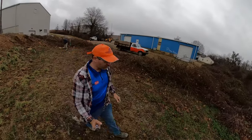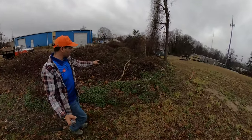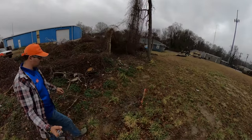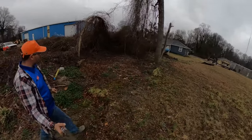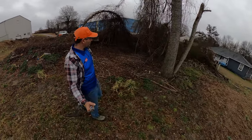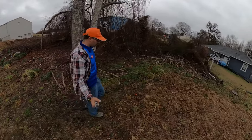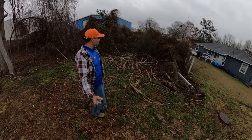But what we want to do today for the homeowner, or the property owner, I should say, is he wants all this brush cleaned up. There's some dirt in here he wants leveled out, and there's a bunch of trash in here. And so we're going to try to get this cleaned up just a little bit. This is actually the neighbor's property, and the property owner I'm working for has permission to clean this stuff up. So you can see we got a little bit here as well.